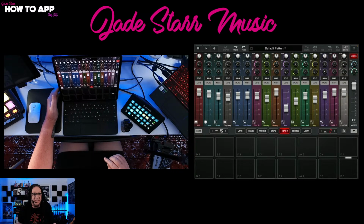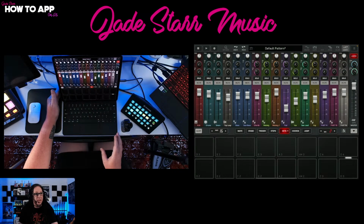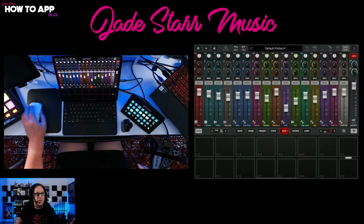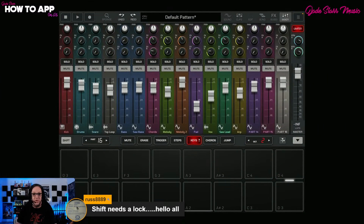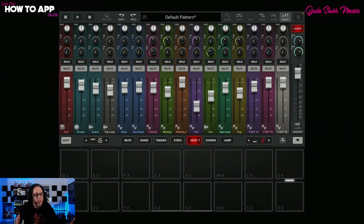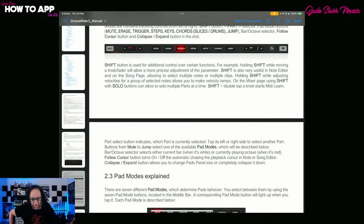So having a double tap on the shift would be really, really cool. Shift lock, yeah, Russ is here. So Jim, my friend, if you could throw that in there, I'll send you an email anyway. That would be super good, I think. Not only for people with disabilities, but just a cool little feature.